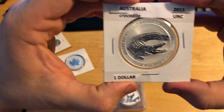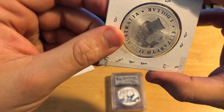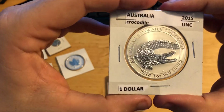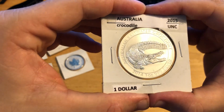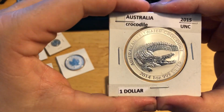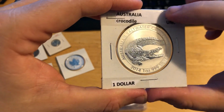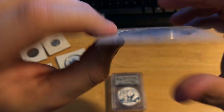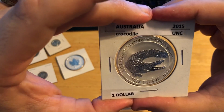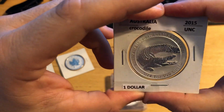And then this guy here is a 2014 saltwater croc. It looks like it might have some milk spotting on it. I'm going to have to take it out of this flip and see. But either way, I paid $21 for it. And I'm pretty happy because I've been looking for a 2014 with the saltwater. It's hard to find right now for me. I just had not a whole lot of luck. Someone dated it 2015, but it's a 2014. But I got that one from the coin shop. It's one that someone had brought in and sold to them, and then I bought it from him. So he made a couple bucks, and I got a coin that I'm happy with, even if it's got some milk spot.